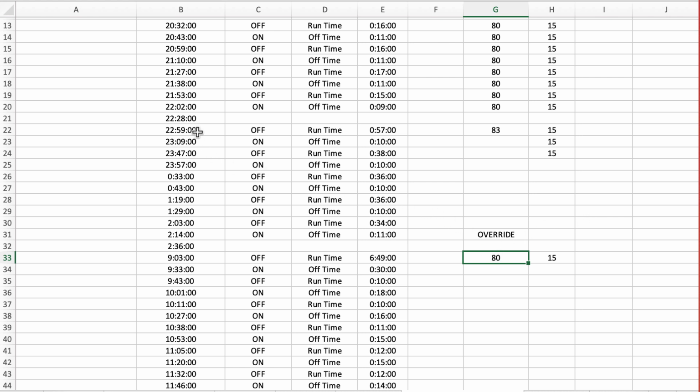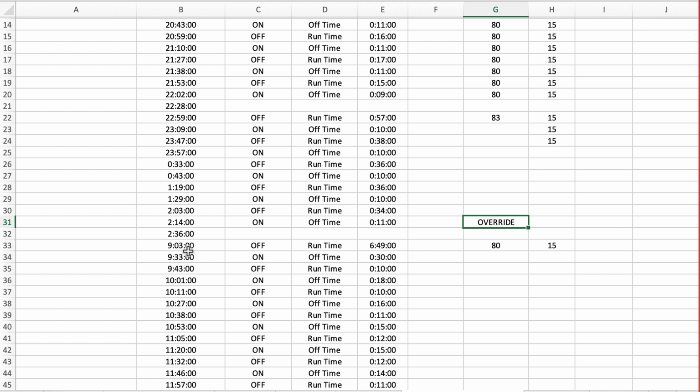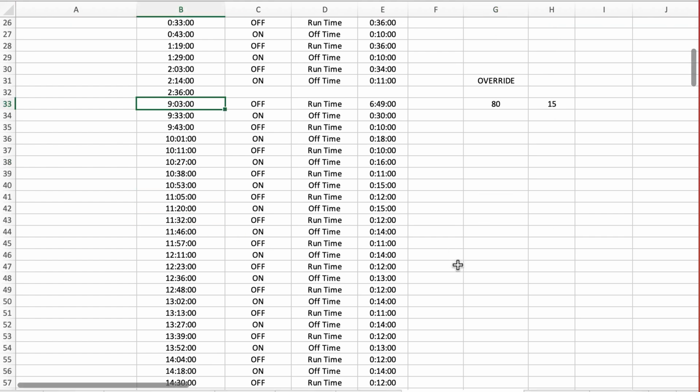But it does look like maybe before I went to bed, around 11 o'clock, I might have noticed it wasn't keeping up a little bit, so I bumped it up to 83. And then when I came down at 2 in the morning, I was like, oh, it's not. So I just put it in override. It looks like I took it out of override about 9 o'clock in the morning.